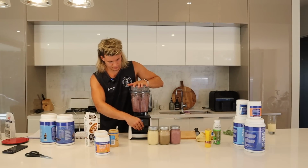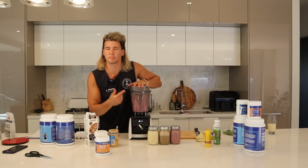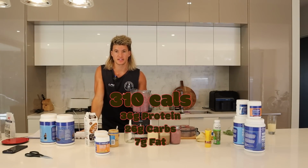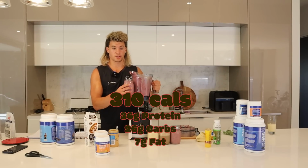Choc Berry. I can hear the berries. Because they're a little bit more coarse, you usually want to blend it for a little bit longer, 30 to 40 seconds. All right, so this one's going to be 310 calories. It's going to be 36 grams of protein, 7 grams of fat, and 26 grams of carbohydrates. Moment of truth.